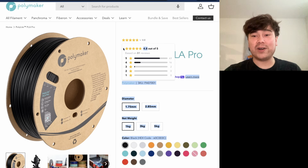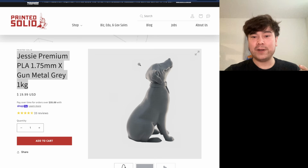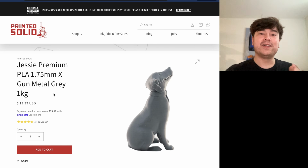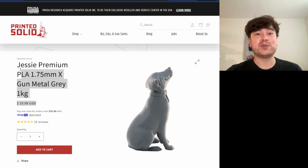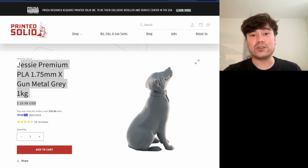So companies like Polymaker might expect to see their profit margins go down and their prices go up. But a company like Printed Solid, since it's all based in the US, their prices will either remain the same or slightly go up to deal with the increased demand. After all, pricing is determined by supply and demand, so if we have more demand for these products because now they're the cheapest option on the market, then logically they will want to increase their prices a little bit so they have more profit margin and can invest into more equipment to meet the larger demand.